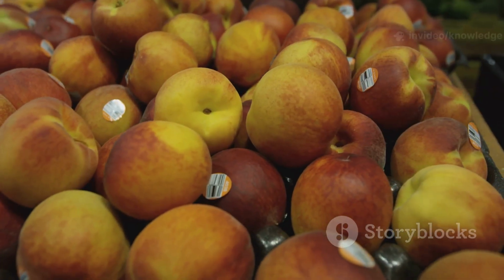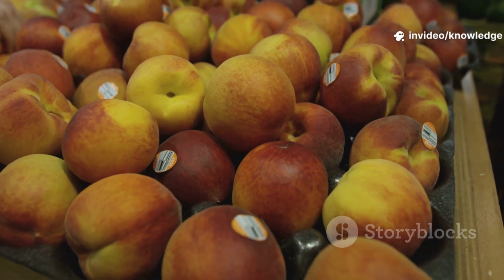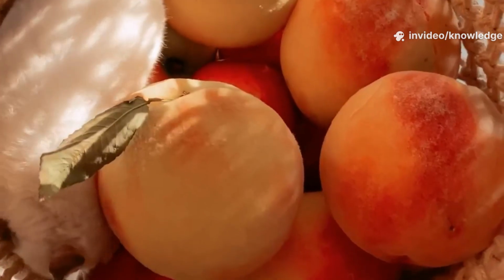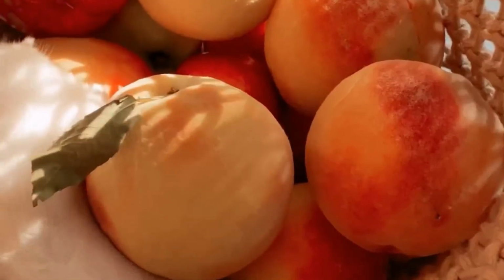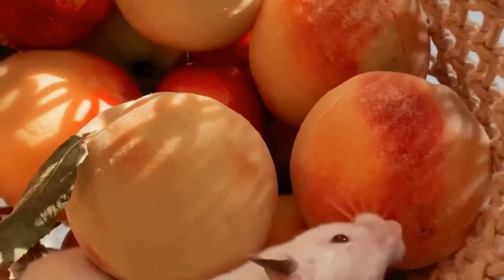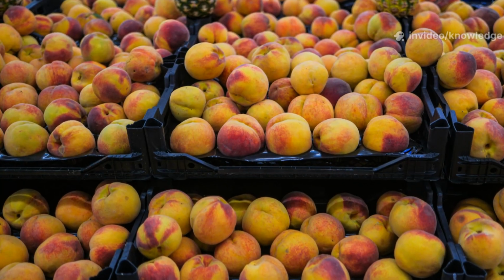When choosing varieties, look for tried and true favorites like Alberta, Redhaven, and Reliance. These are renowned for their delicious flavor, reliable crops, and adaptability to different climates. Local nurseries often carry varieties best suited to your region, so ask for recommendations to ensure success.